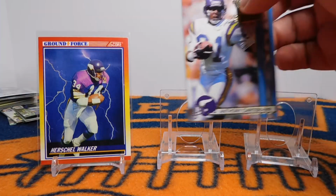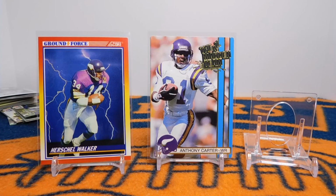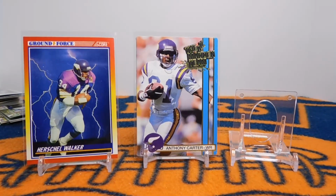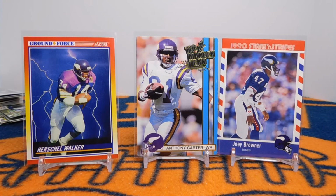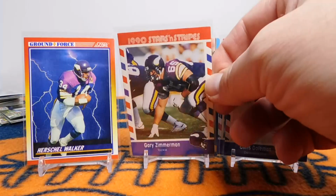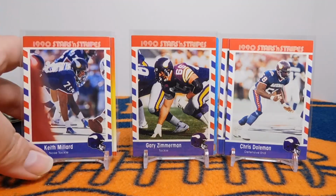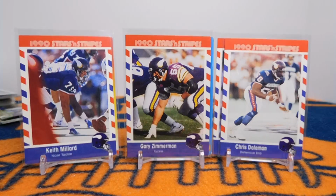We also had 1 All-Madden team selection, which was Anthony Carter, just a very, very good wide receiver for sure. And then we have Stars and Stripes: Joey Browner, Chris Doleman, Gary Zimmerman, and Keith Millard as well. So a few of those for the Vikings.